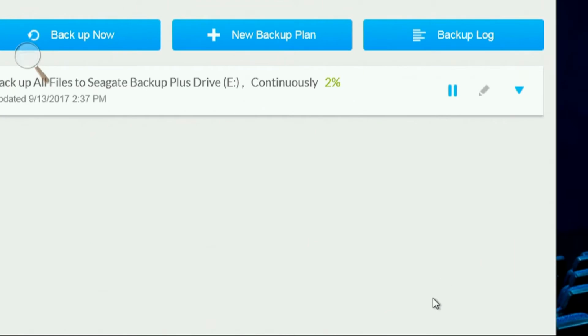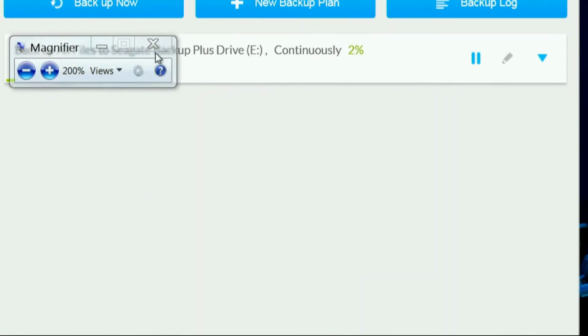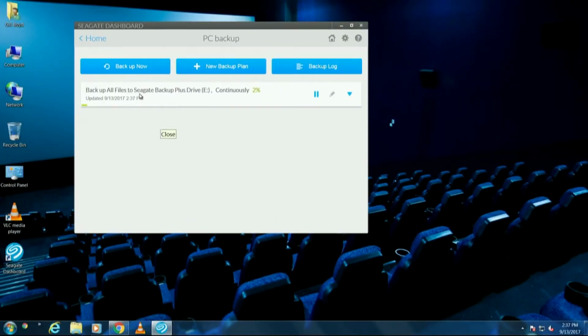I've clicked on backup now. Let me zoom out just a second to see if I'm missing something on the bottom of the screen. I'm not. Backup now. And I don't know if that's running or not. Apparently it is.